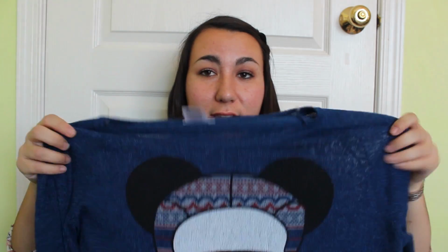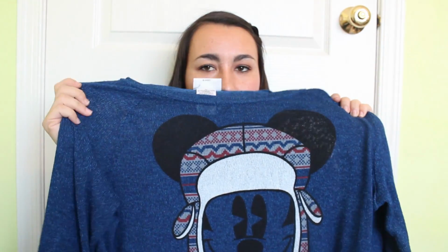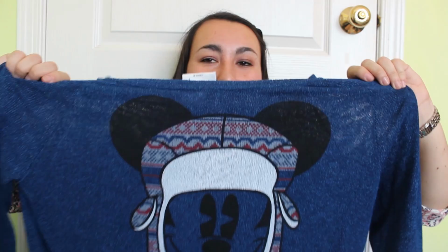So next is another Cast Connections purchase. This is just a sweater. It's really thin. You can kind of see through it, so it's just thin and cute and cozy. And this was last year's pattern of this sweater because they did new ones, and it's just Mickey in a winter hat, and it's really cute. And it was pretty cheap. It was like $10 or $15 because it was at Cast Connections.